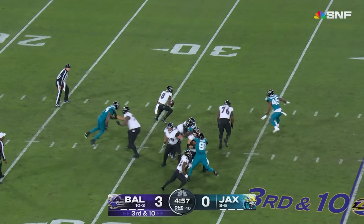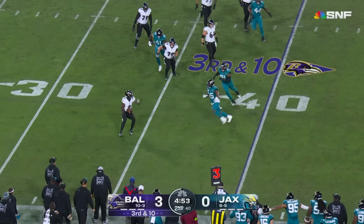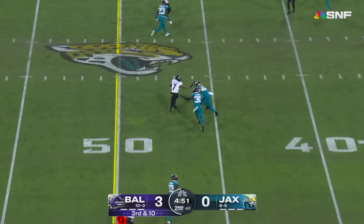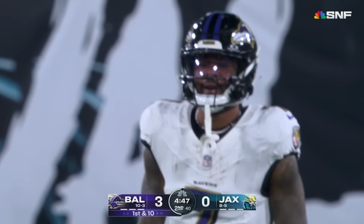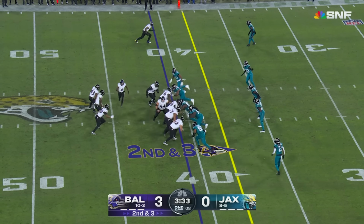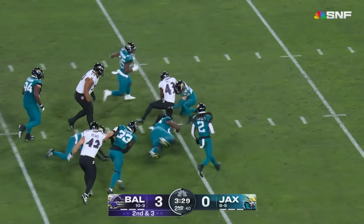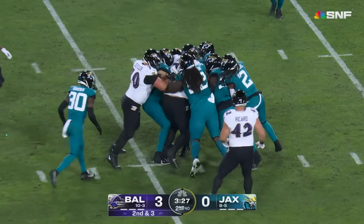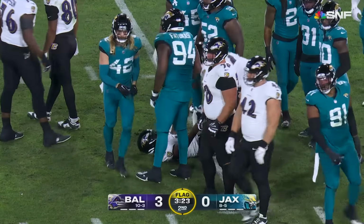Third and 10. Jackson now escaping, comes to the right, stops, fires over the middle, Bateman. First down into Jaguars territory at the 48-yard line. Saw it last week against the Rams. A lot of misdirection and a good inside run of Justice Hill is stopped inside the 30 to 29, but we have a flag down.